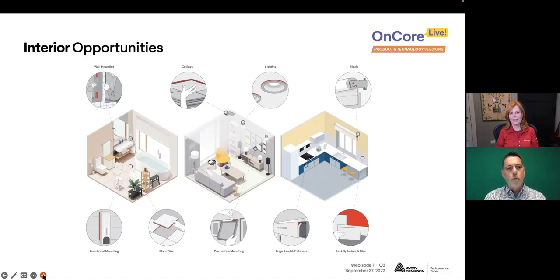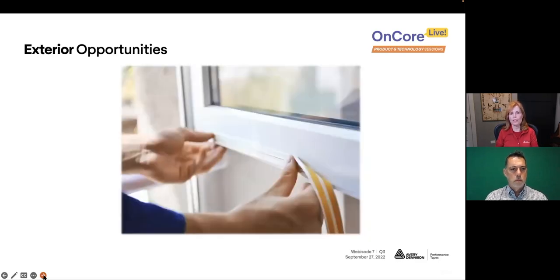And Q4 will be the full effect of that. This is going to be a pretty exciting launch, I think. What about the opportunities around exterior solutions? And that's the next big piece for us.